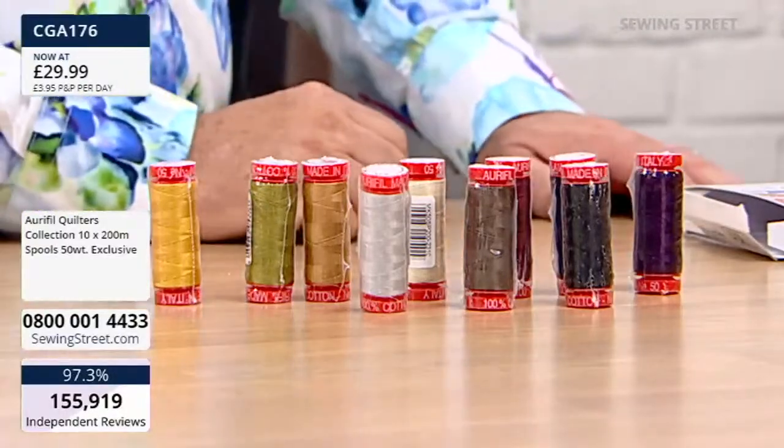Anyway, $29.99 for 10 Aurifils. Oh, no, it's fantastic, isn't it? We're not allowed to reduce the price on Aurifil.